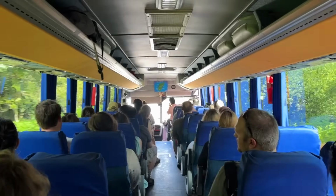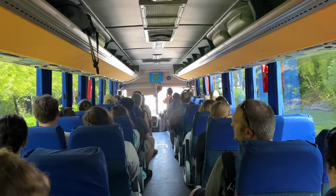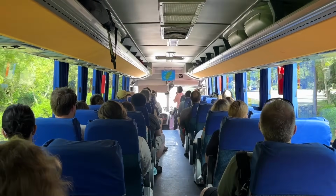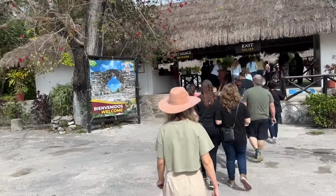Okay, we're almost to our site. We are on the island of Cozumel. I can't remember if I said that or not. We're in Cozumel, and we're going to this archaeological site. We were told that we cannot videotape, but I can take pictures. So I'll do pictures showing what our experience is like here. We're entering in. I'll let Miles take some pictures of what we see.